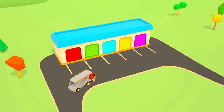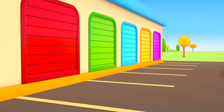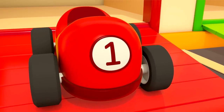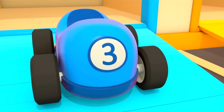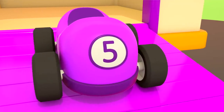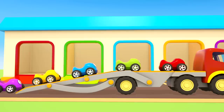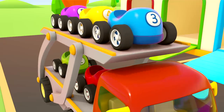A car transporter drove up to the garage. I wonder what he will do. These are colorful race cars. Each of them has its own number. 1, 2, 3, 4, 5. The cars drive onto the transporter one by one. The platform rises. Now they can go.